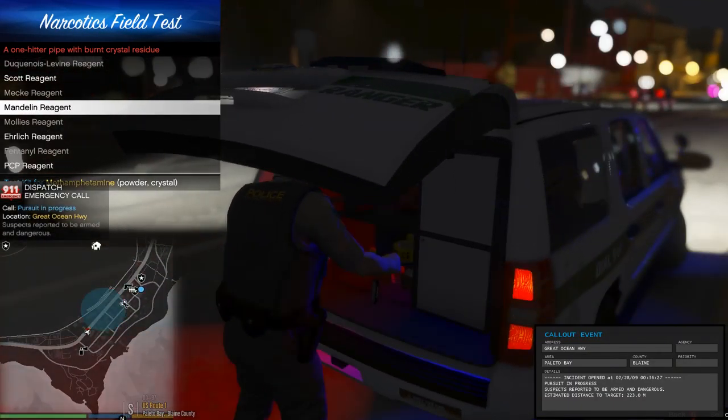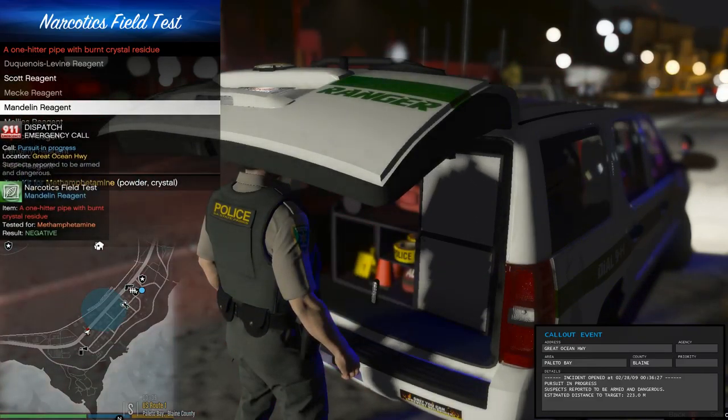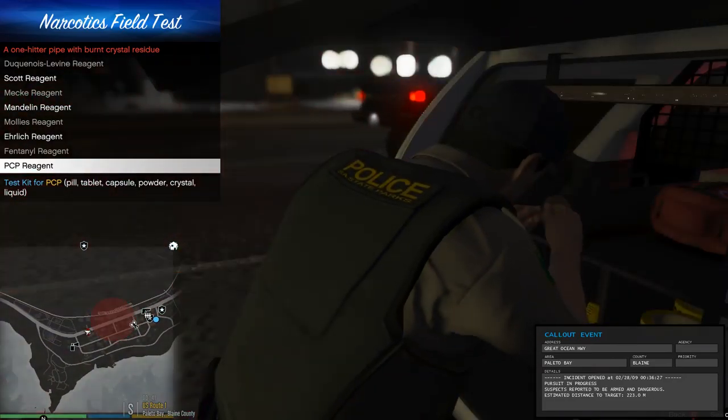All units, we have a suspect resisting arrest on Great Ocean Highway. Shots fired. All units respond. Code 99 emergency.